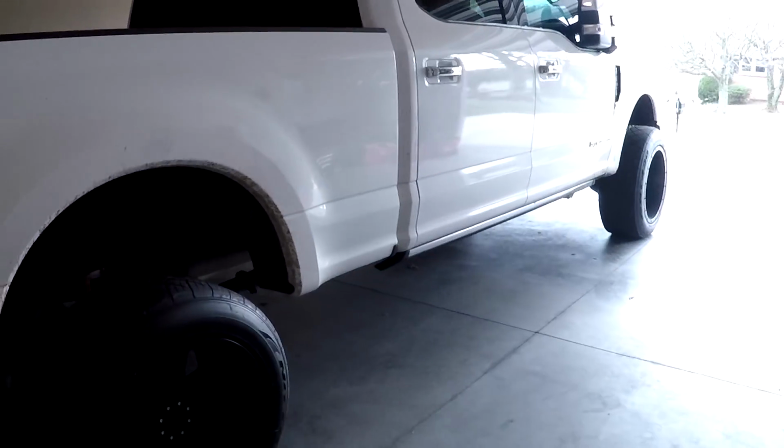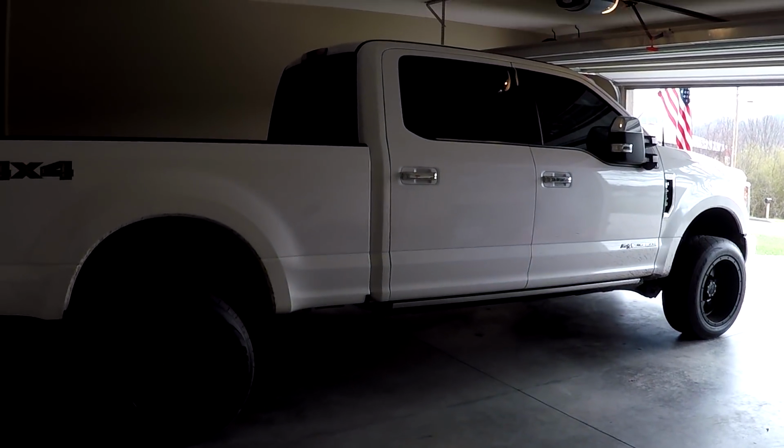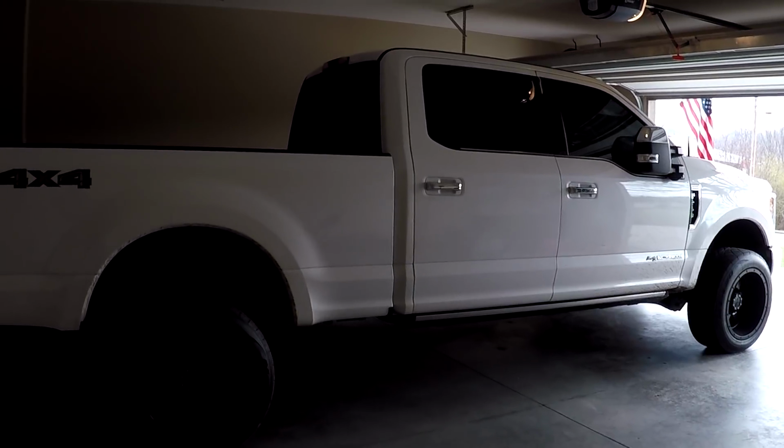My name is Montana. My lovely wife back there, it's her birthday, Tara. And here's the horrible setup that everyone is hating on. Actually, I still think it looks better than stock, but everyone is hating on it horribly right now.